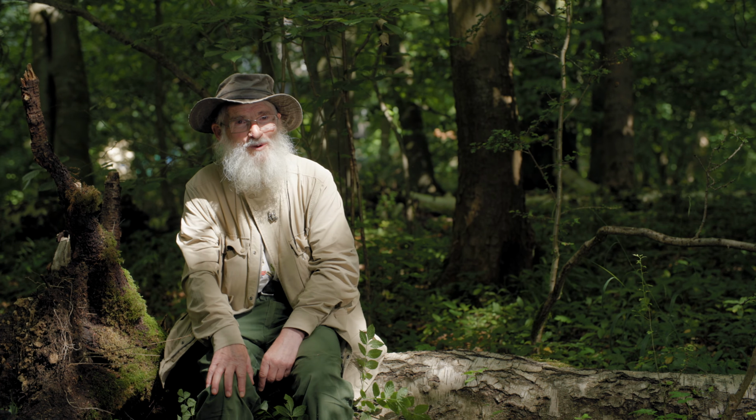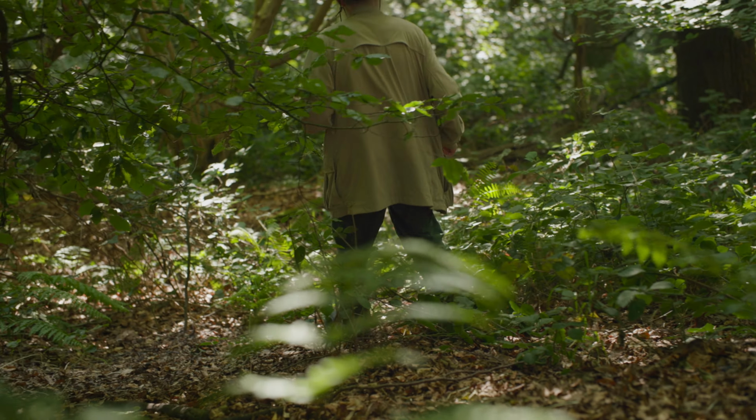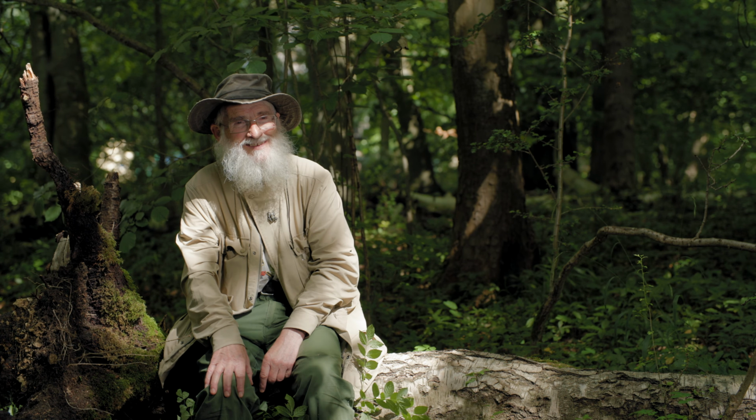Oh, I call myself the old man of Wytham. I'm not quite the oldest researcher left in the woods these days, but I'm hopeful to get to that point.